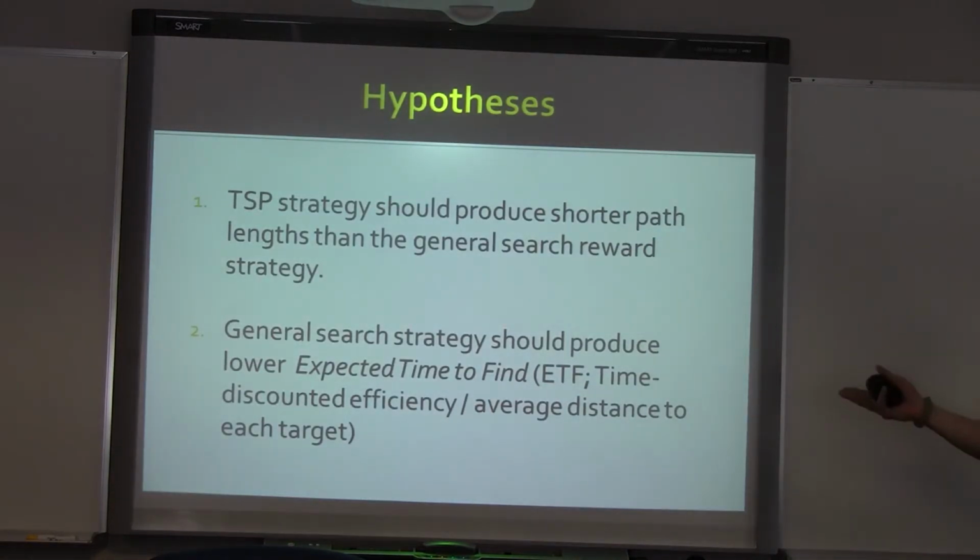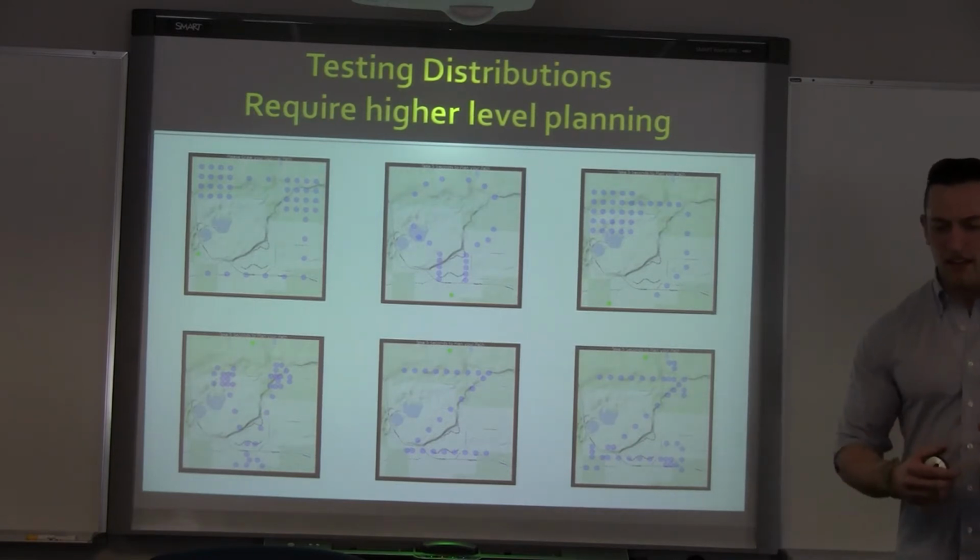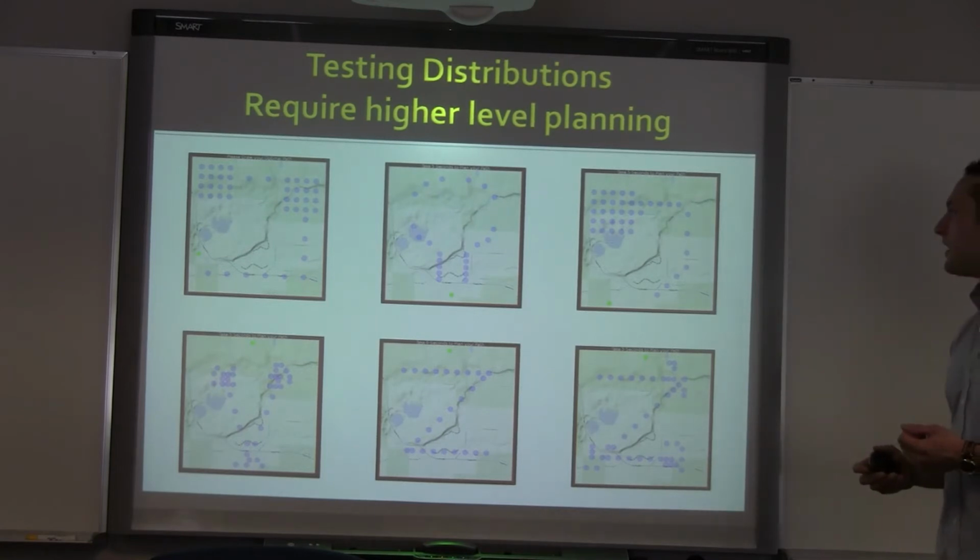The hypotheses are formalized, but basically we expected that people would be able to switch between these two different strategies and produce different trajectories. So these were the distributions. We came up with these, and during the last presentation somebody asked, well, how did you come up with these? The truth is I just made them up. But we validated them mathematically.